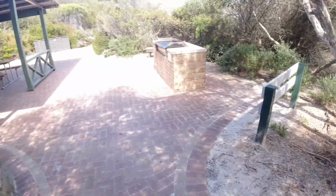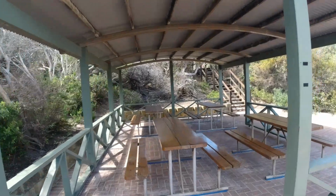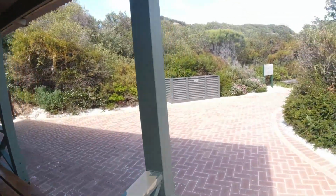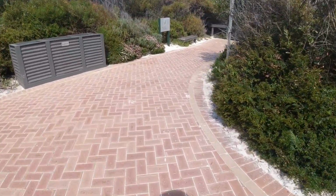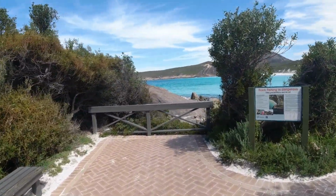Visiting Hellfire Bay. We've got nice barbecues. That's a big barbecue. Got a nice rotunda here. Nice paving. Check this out. Very nice.